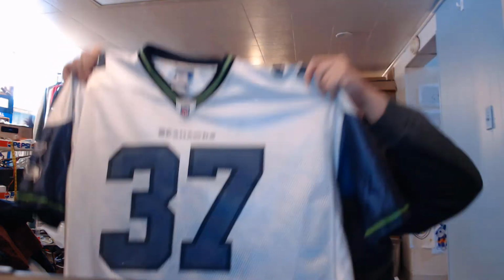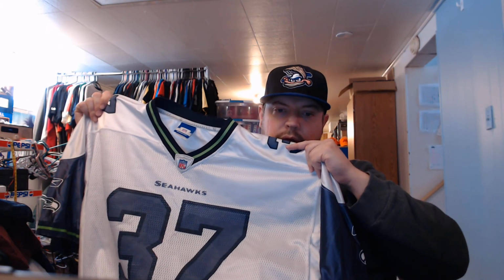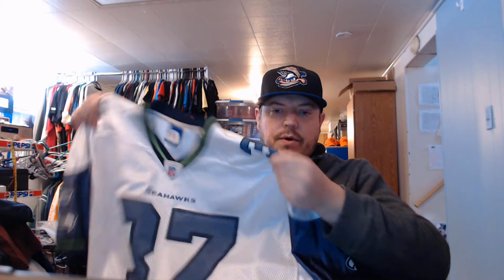Sean Alexander, again, nice clean jersey, no damage to the graphics, no cracking, no graphic loss, so always good. Alexander's a very common jersey though, so my guess is it'll be $20.